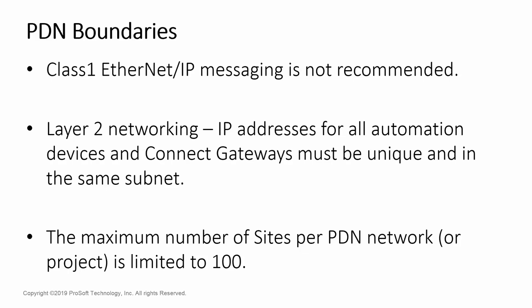You can actually create lots of projects, which means it is not really a limitation, but in a single network, you can have up to 100 gateways and then a total of 255 devices.